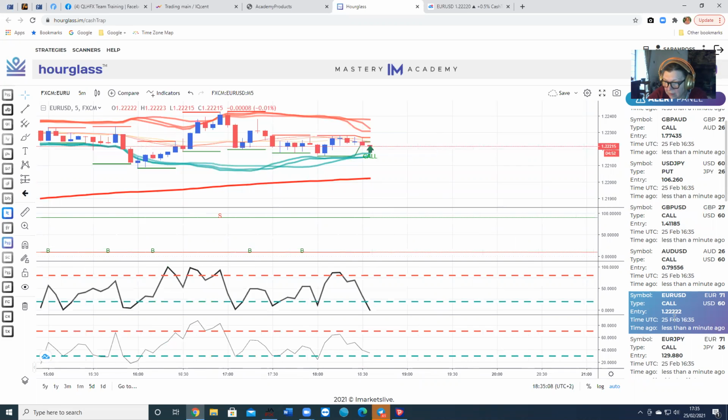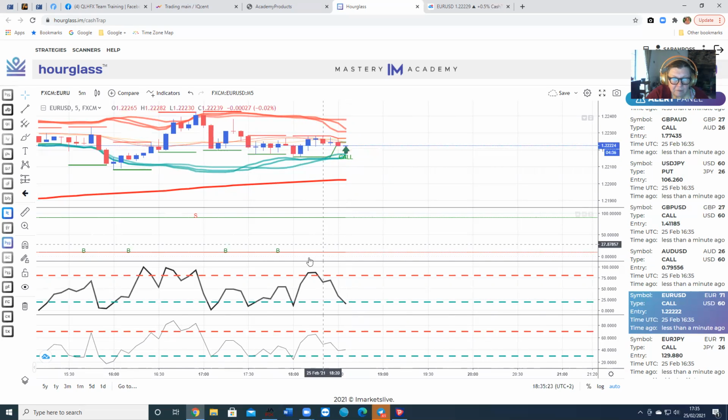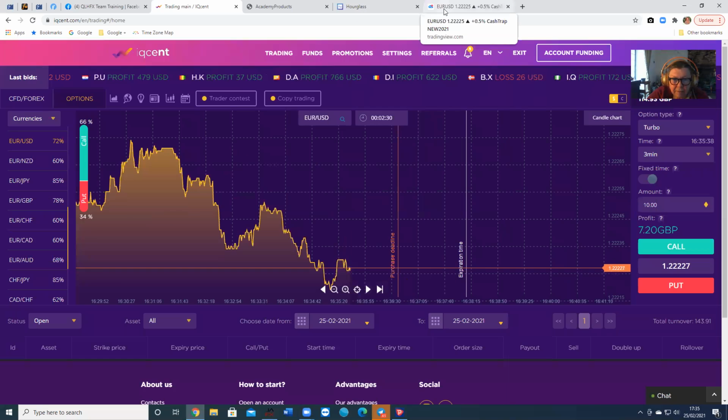Euro USD, a call at 222. So we've got a nice pullback. The line's still pointing down. We want those to be ticking up in our favor. We've got the call off the Bollinger Band, green. So that's 1, 2 off the resistance. We've got the B back there. That gives us a 3. We've got the currency strength 4. We want those lines pointing up. Let's have a look where it is on the broker. 222, so you could take a call on this.